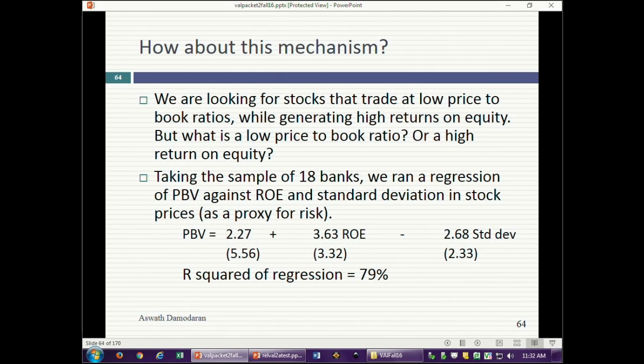So I got a little frustrated because I couldn't find any really undervalued banks and really overvalued banks. So I put up my statistics toolkit again. I took the price to book ratio for banks. So this is just the banking sample. I ran a regression against return on equity and standard deviation.